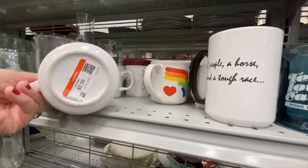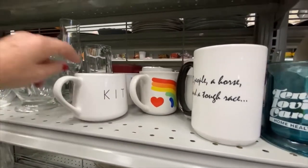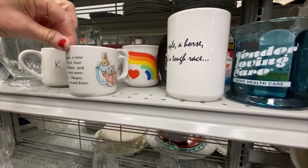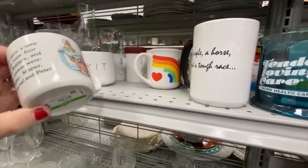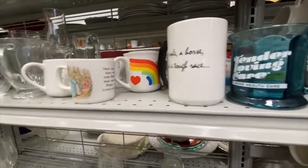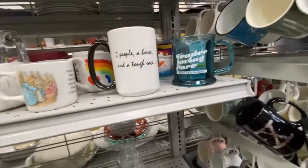And here, poor Kit, someone donated your coffee mug to Goodwill. Oh, well. But here is a cute little Peter Cottontail vintage little coffee mug. So I definitely had to put that in my cart, and that's about a $20 find right there.